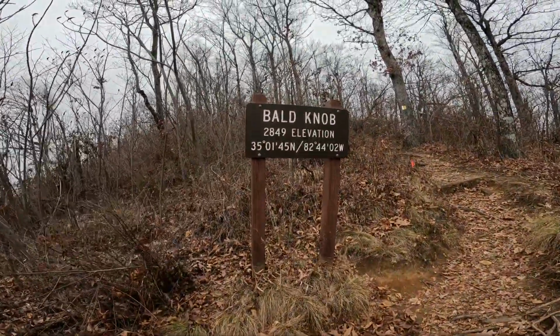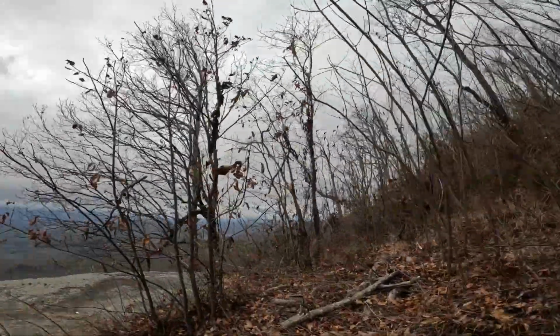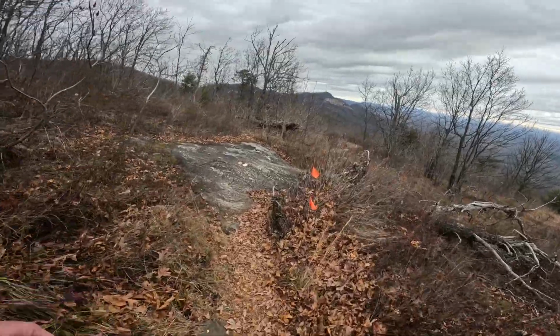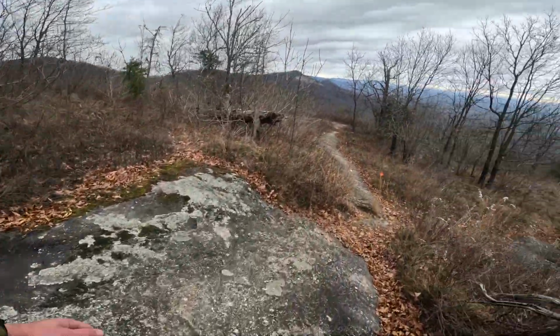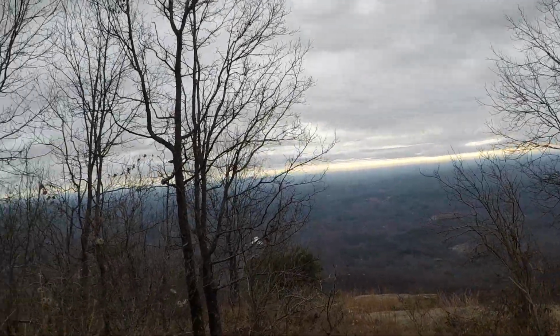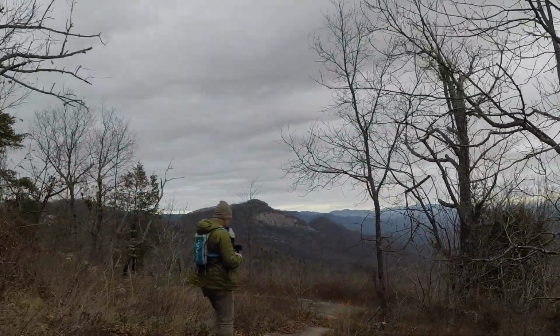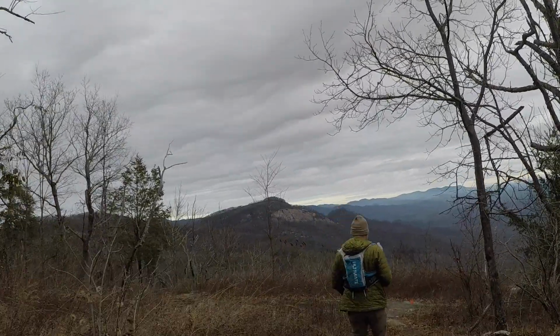So Bald Knob is at 2849. We're the only people up here. We haven't passed a single person on the trail. I thought you said, man, we brought a bunch of people up here to hike with us. We've never lost anybody. So if y'all feel like coming up, you know, that's pretty safe.